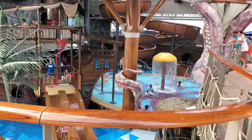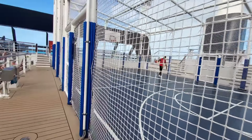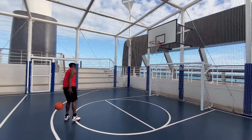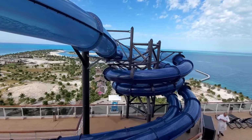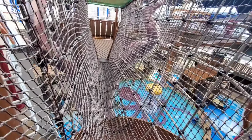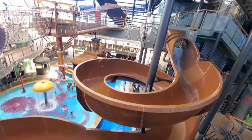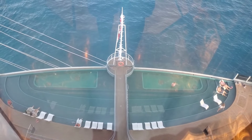Little kids play area. Great for children. All right, I found the basketball goals. They had basketball tournaments early in the week. The entrance to the slide. And we got an adventure trail. That looks fun. See, there's an infinity pool back there on the elevator. It's very nice.